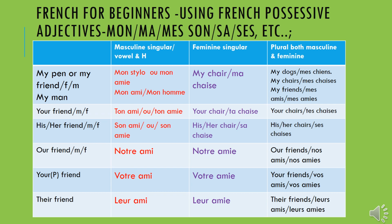Take for example, I've taken the example of my chair. You just say my chair, and in French it is ma chaise because chair is feminine in French. In French, every noun has a gender. My chair is feminine. My table also is feminine. Table is written the same as in French, but you say ma table because table is feminine.